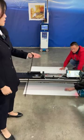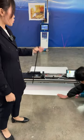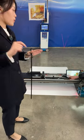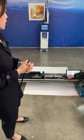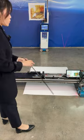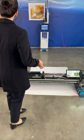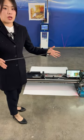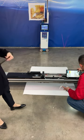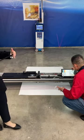Okay, and the engineer is operating the LCD screen. This is the touch screen, so you can just use it with your hands and click the buttons. Okay. And also this printing head is the same as the H30 and S80. They're just the same, so I will not introduce that too much. Let's just wait for our engineers to prepare the new sample.